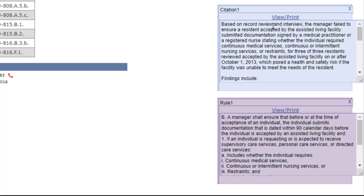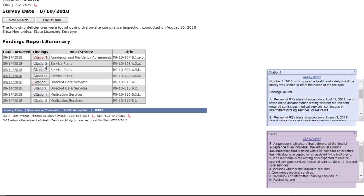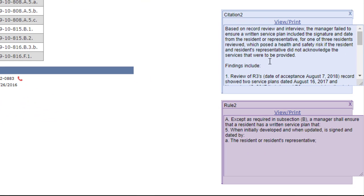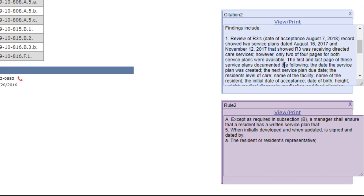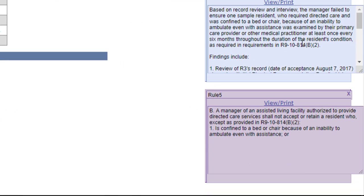When you click on it, it brings up the citation and the rule. The rule is the rule that's been violated, and then there's details on how it was violated. So this is generally administrative in nature. Looks like one of the forms that needed to be filled out by a medical practitioner prior to accepting a resident was not completed. Service plans, let's take a look at that. When a resident needs a certain level of care, a service plan is required, and it looks like that was not put in place for some residents here. Again, administrative. The facility needed to have a form completed for one of their residents by a medical practitioner, and it was not.